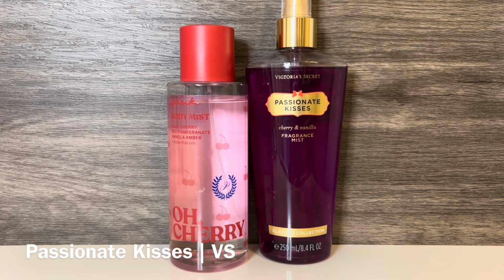Then I have an oldie but a goodie, and that's Victoria's Secret Passionate Kisses. You can see this old bottle that I've been hoarding, and this has notes of cherry and vanilla. And this basically smells like cherry Kool-Aid with a yummy vanilla sweetness. I really love this one, and I do prefer it to Oh Cherry because that's more ambery, while Passionate Kisses is more of a straight vanilla. I really wish VS would bring this back because it's a simple yet perfect cherry vanilla scent.